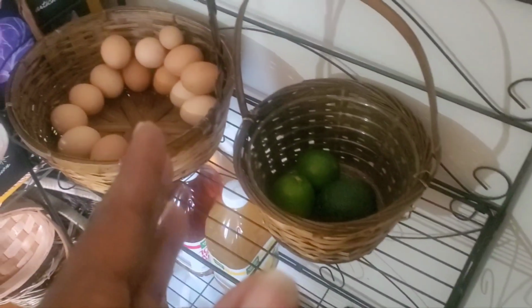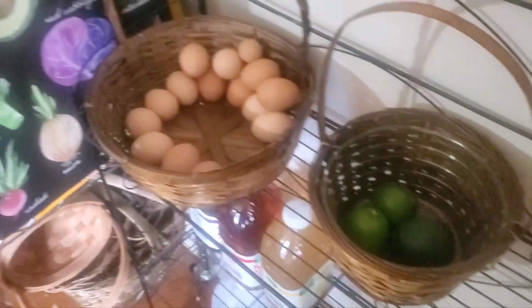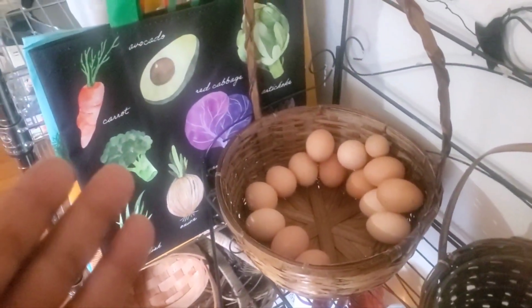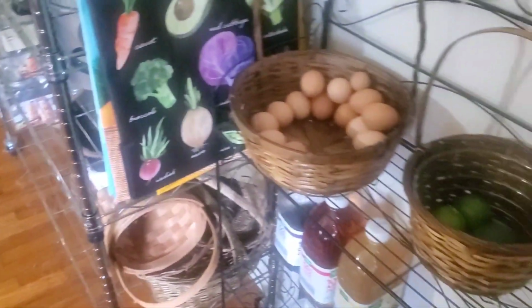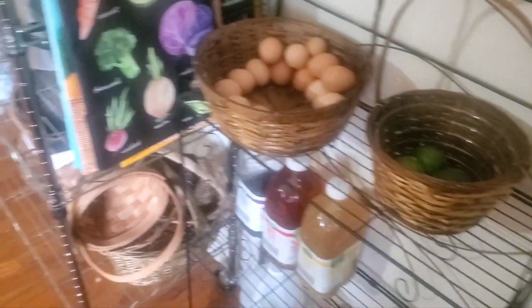So as you look behind the back door, I got me some saran wrap, and I got my vinegars and my lemon juice, my juices for my jellies, my limes, my eggs that my chicken gave me, and my little grocery bag. And that's on the right as soon as you walk in the door.